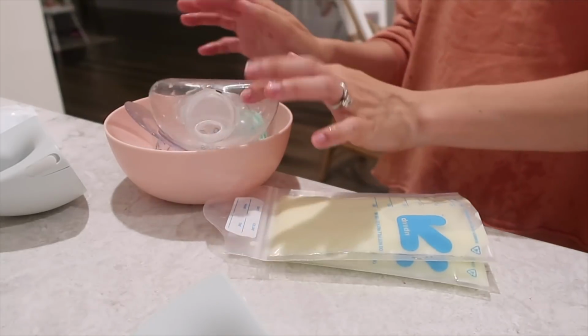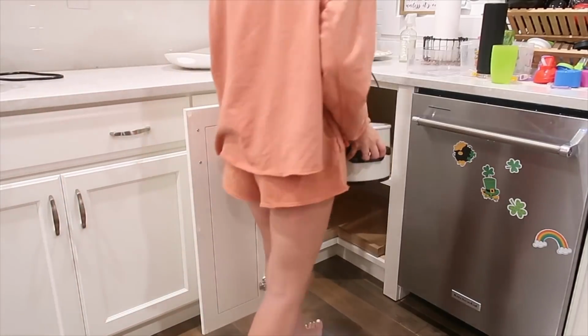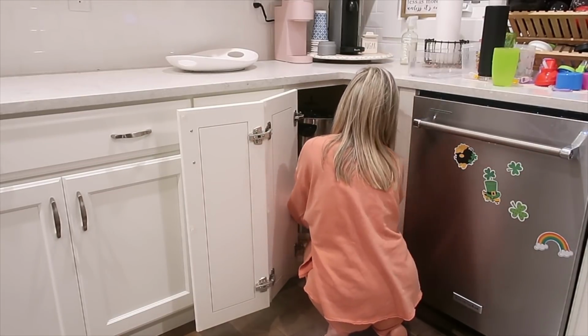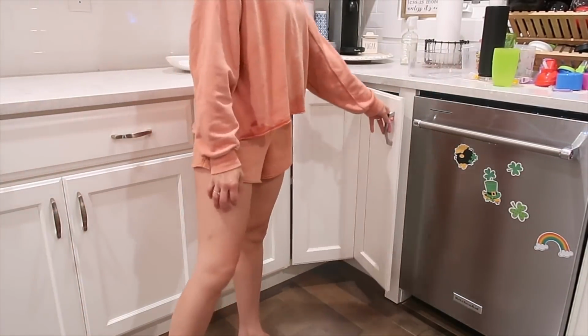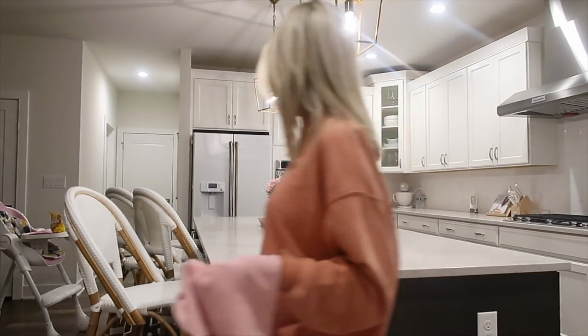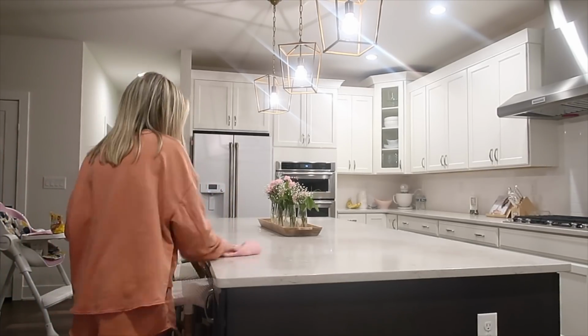Also, I know I've mentioned this before, but if it's my first time using that pump for the day, I'll just rinse everything off and keep the pump parts in the fridge to prevent having to sterilize them. And then after my next use, I will sterilize them. If you have a baby that has a special condition, obviously check with your pediatrician if that's allowed, but it's what I personally have always done since I learned that that was a thing.